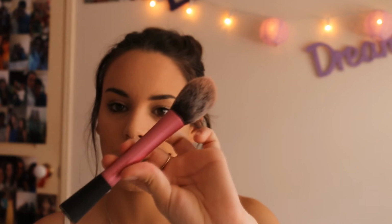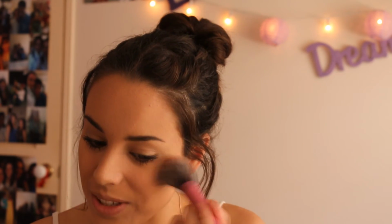Okay, so I'm going to be applying the blush with the Real Techniques, once again, blush brush. This is such an amazing brush, you guys. If you don't have it already, you really need to get it. Tap, tap, tap, tap. Okay, so I'm just going to apply this to the apples of my cheeks and bring it up. Okay, so moving on to the last part, which are my lips.